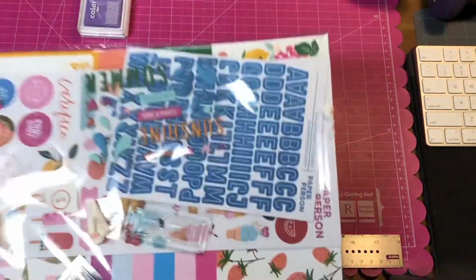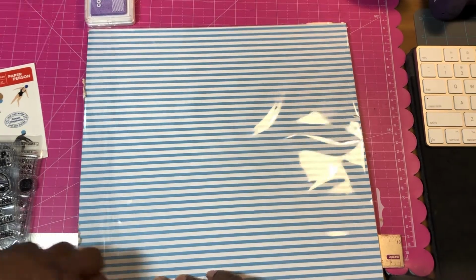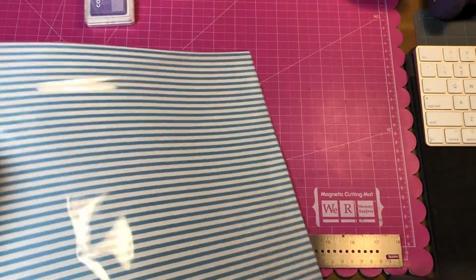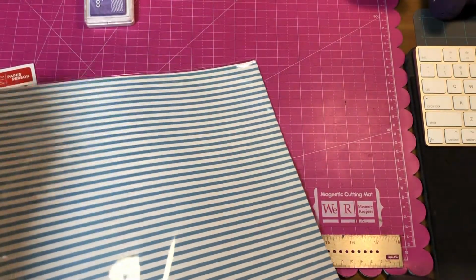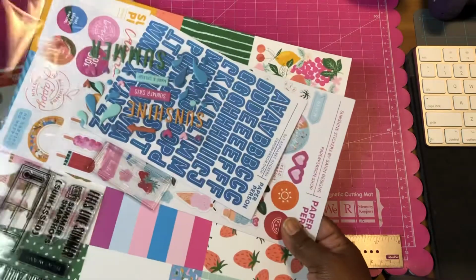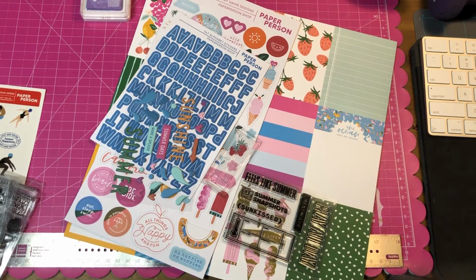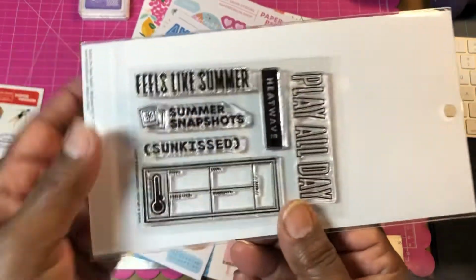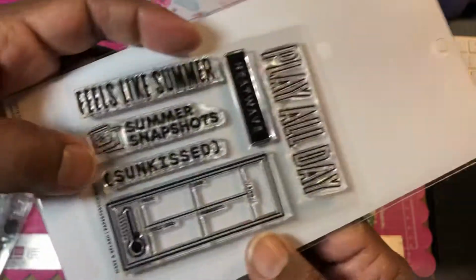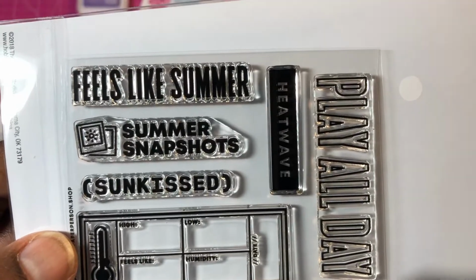So let's see what came with the kit. Sorry about the rustling. I always like to open it together so you can see what it looks like, packaging and all. I always like when people do that. All right. Okay. So here we go. Here's your stamp set to this one. Play all day. This is cute. That's unique, I think. Really like that.